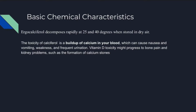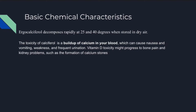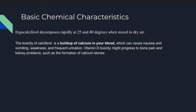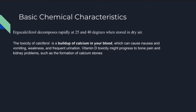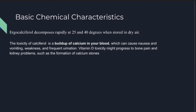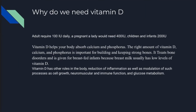The toxicity of calciferol is a buildup of calcium in your blood, which I believe is called hypercalcemia, which can cause nausea, vomiting, weakness, and frequent urination. Vitamin D toxicity might progress to bone pain and kidney problems like kidney failure, such as the formation of calcium stones.